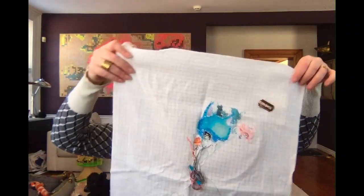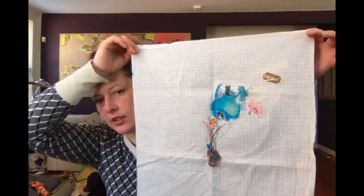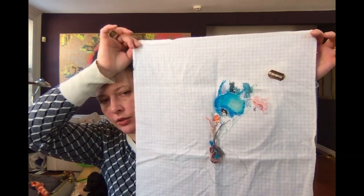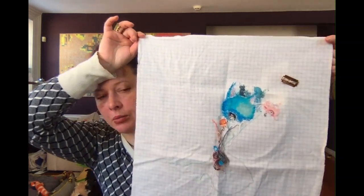Okay, why am I trying to put these away? And here is where we're at now. 28 count, easy guide, 2 over 1. I don't have a cold anymore. It's amazing.